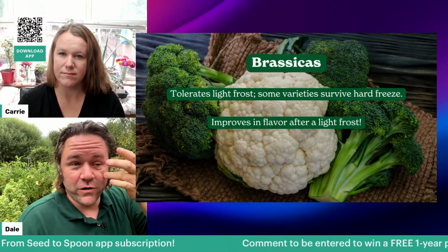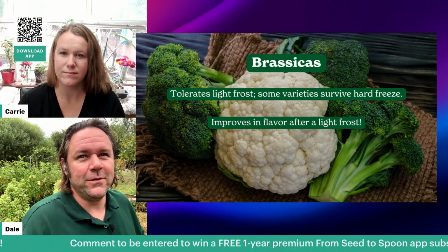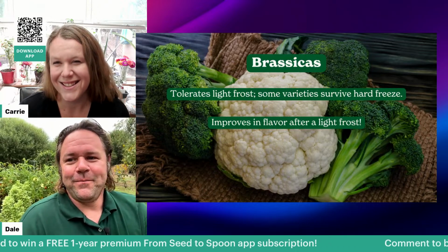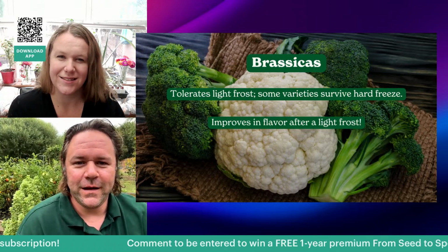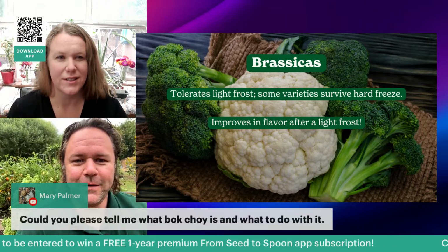It's just kind of a darker green, and I feel like you get more flavor out of it. Oh, I'm getting so hungry. I want that asparagus broccoli so bad right now. Pretty soon. That's the thing I'm looking most forward to on this list, aside from the mustard, because mustard's in this family too.